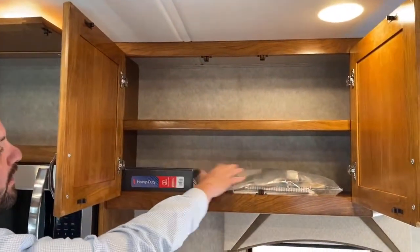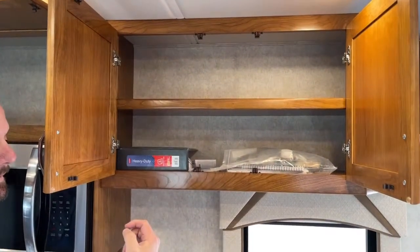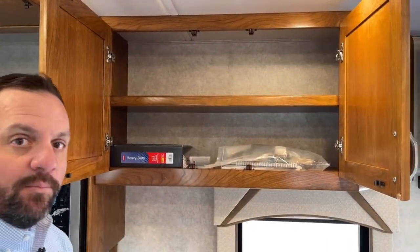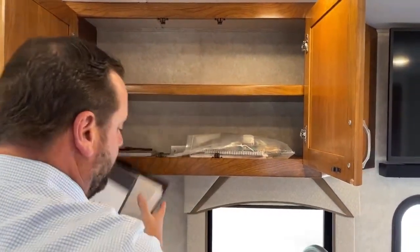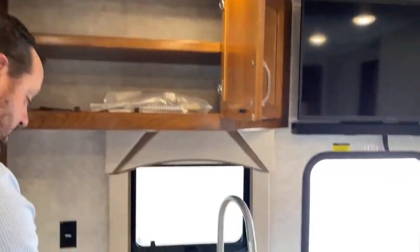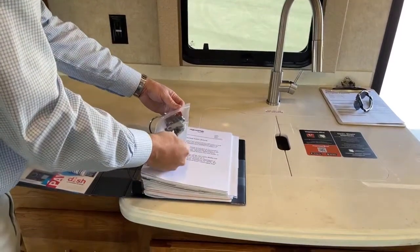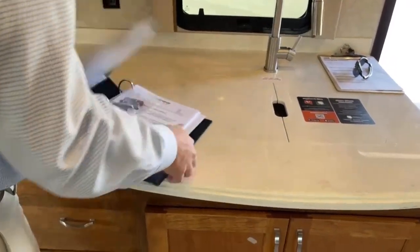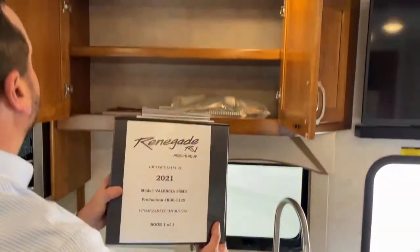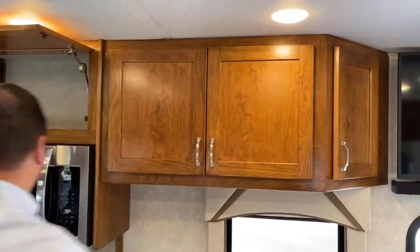There's all your fun reading material. These do come with a little memory scan disc that you can plug into your computer if you want to download some of the owner's manuals. When you purchase one from us, I'll show you. Just kind of give you an idea. You've got some different scan discs to plug in and download, and then you got all your other fun reading material to read up on, and gives you all the owner's manuals for each Renegade. Convection microwave oven.